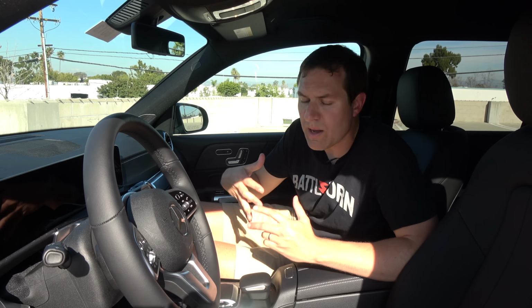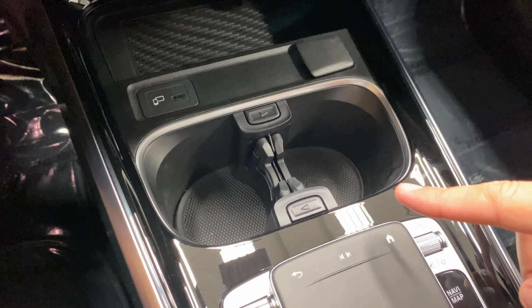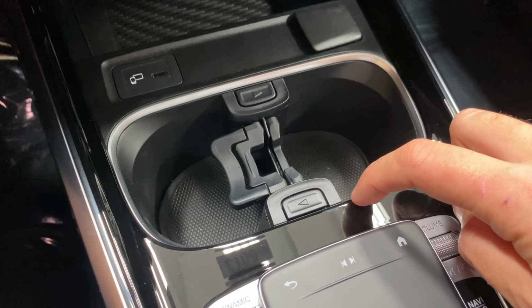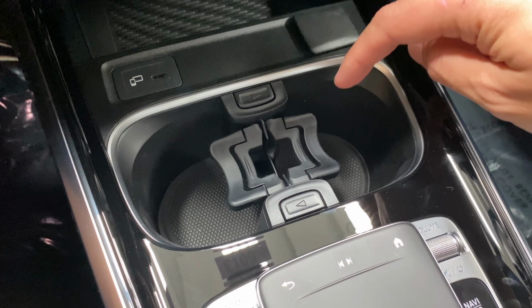Next up, another item I like in here is the cup holders. You can see the cup holders are a certain size, but if you need the cup holders to be smaller to accommodate a smaller cup, you go down to this play button, which is actually an arrow pointing to the cup holder. You press it, and then like a cup holder pops out instantly. You can do the same thing on the other side, and then it will accommodate smaller cups.